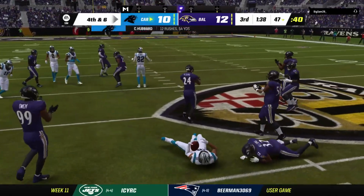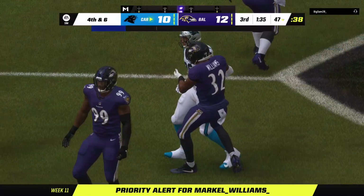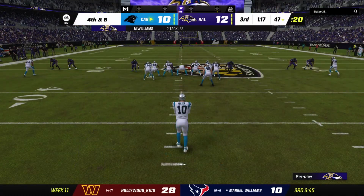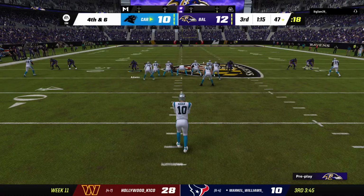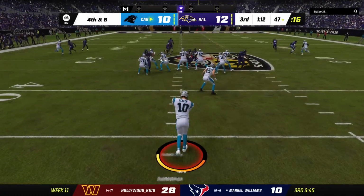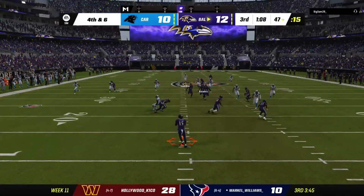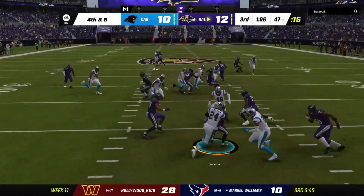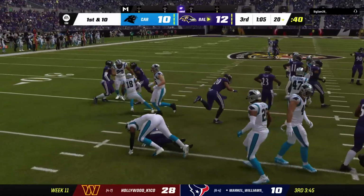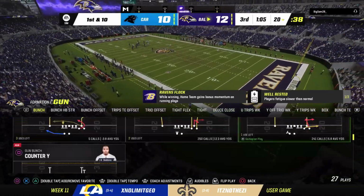How about his agility there to run that one down? And he'll take this to the 47, but no further, as they get him down well short of the line to gain. Here's Johnny Hekker now, as he's on a punt for the first time this afternoon. They'll score that a 36-yard punt, and the Ravens, they'll take over.